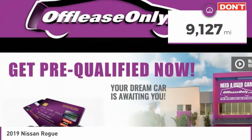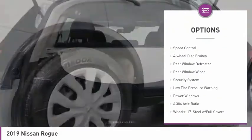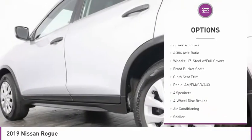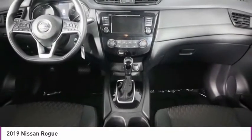This vehicle has less than 10,000 miles. Here are some of this vehicle's great options: electronic stability control, brake assist, remote keyless entry, speed control, four-wheel disc brakes, rear window defroster, rear window wiper, security system, low tire pressure warning, power windows.